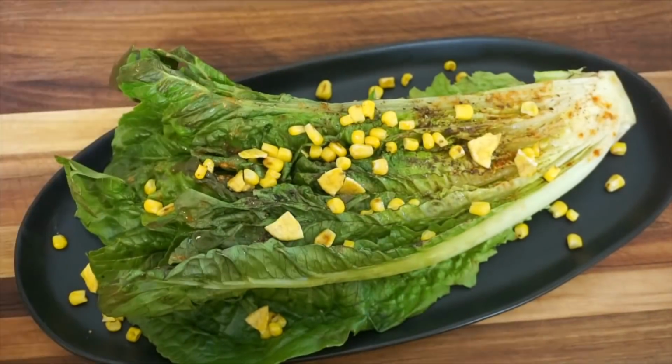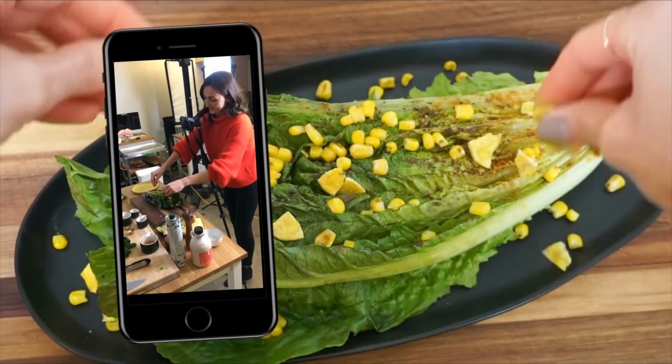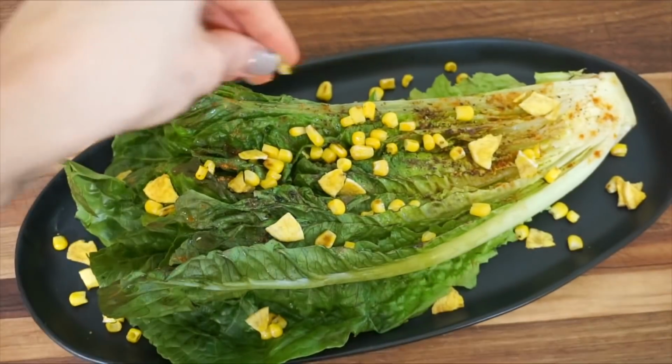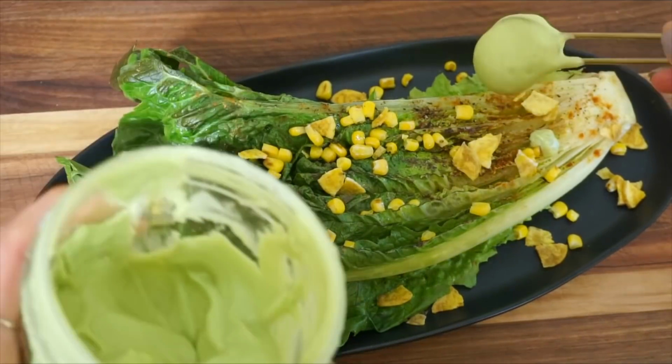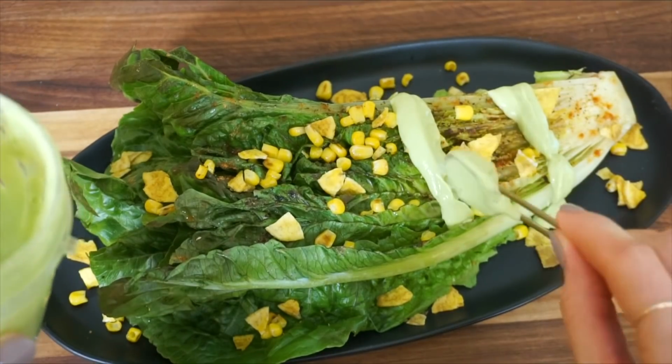So you kind of crumble that on top, and then I like to top this with a little bit of fresh lime juice. I like to usually use cilantro as well, and then lots of the avocado dressing. I forgot the cilantro on this day, but ordinarily that is part of the recipe, and don't skimp on it because it really brightens the flavor.